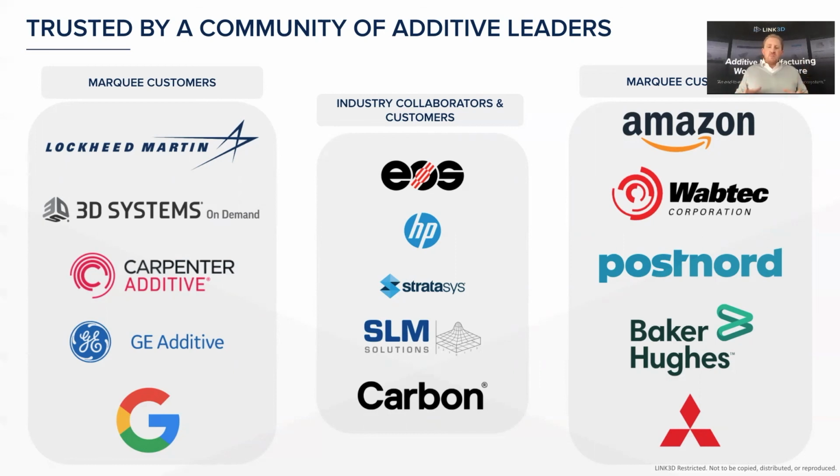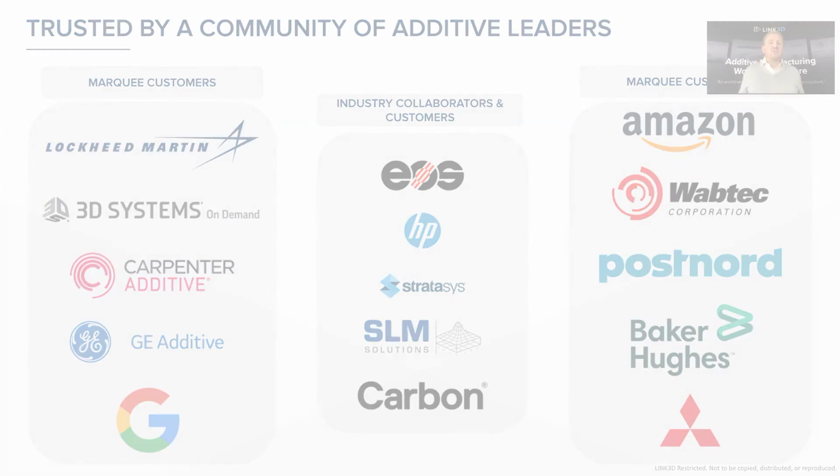And one of the things I'm most proud of is that the machine makers, because they've begun to work closely with us, have become paying customers of Link3D. They have benchmarking and they have print services, and Link3D is powering them. So in summary, Link3D is well positioned to help manufacturing organizations achieve the sought-after return on invested capital that they so badly need for their additive manufacturing environments.